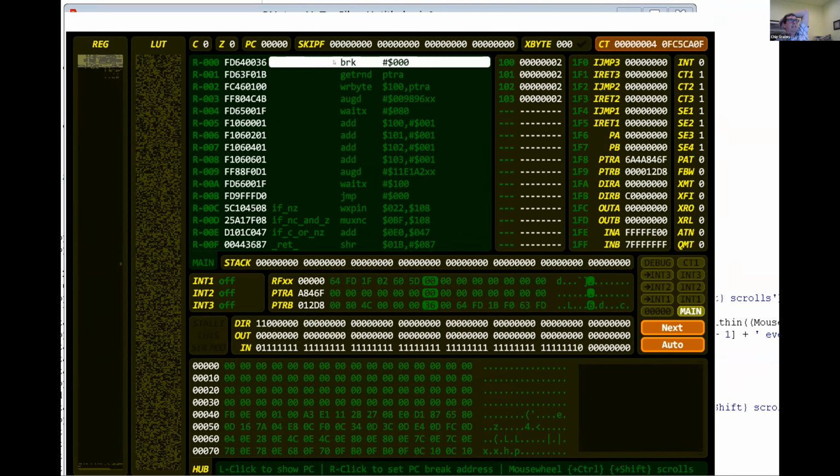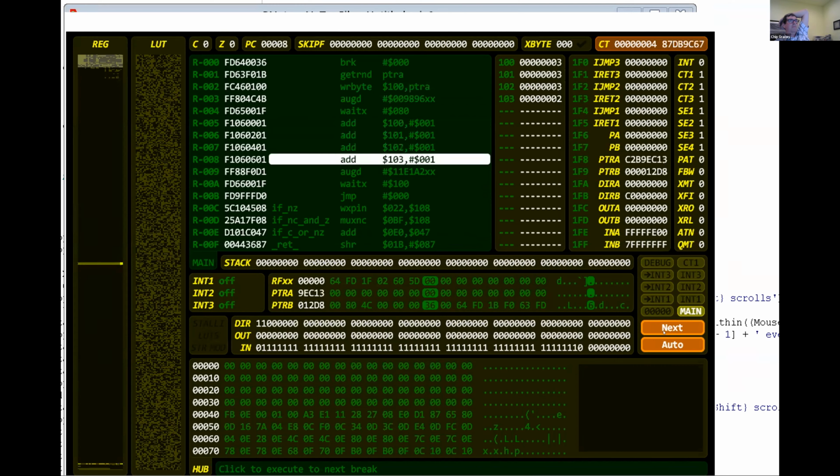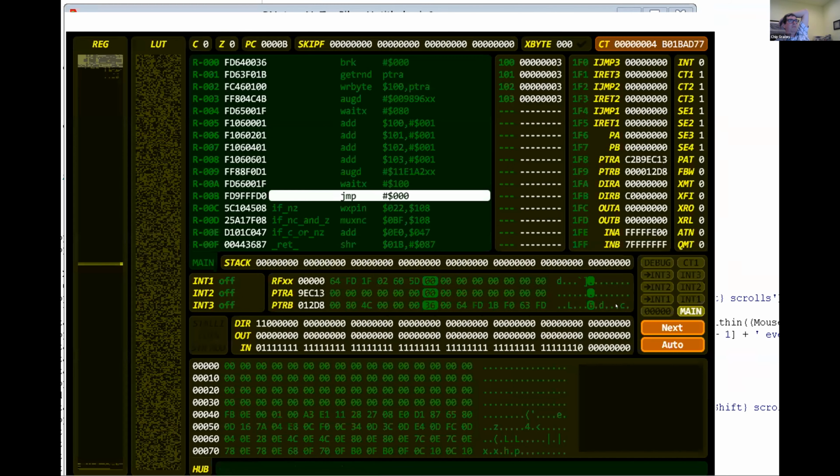And then this is the thing that is the debug instruction. It's going to just skip that in this way. And it's going to write some random, oops, there it goes.